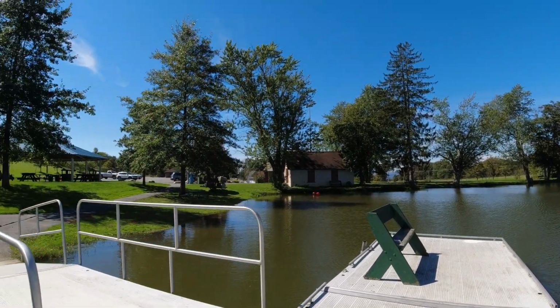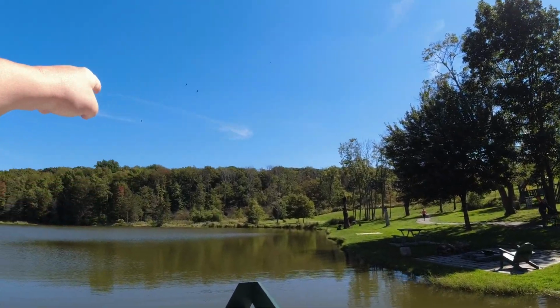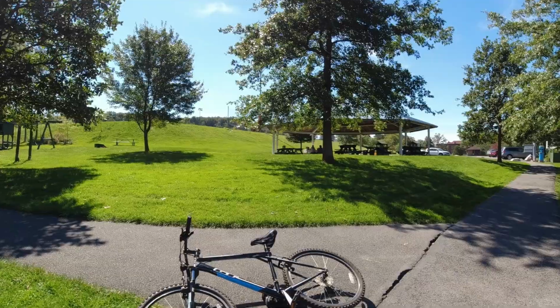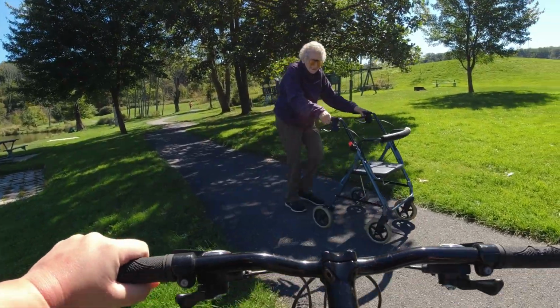But we're gonna be heading along the trail further, and we're gonna get to the best part of it, which is the boardwalk. You guys are gonna really love that. Nice day to be out. Yes, it is.